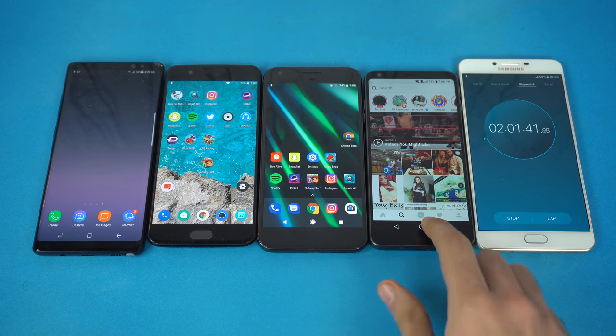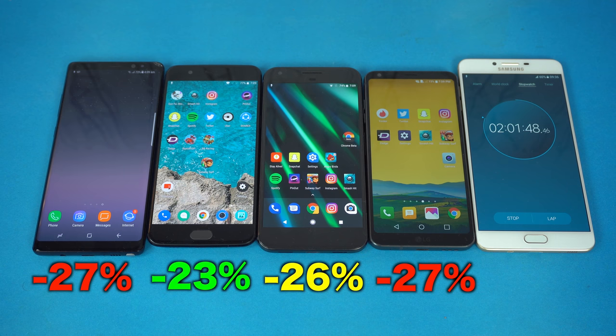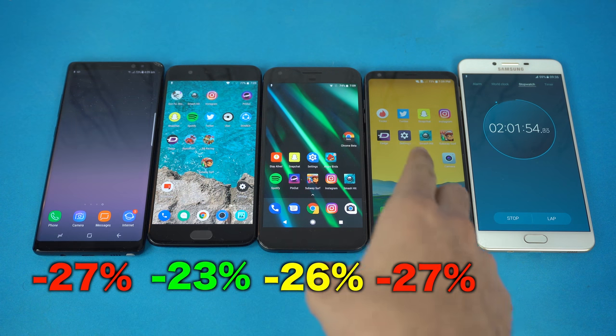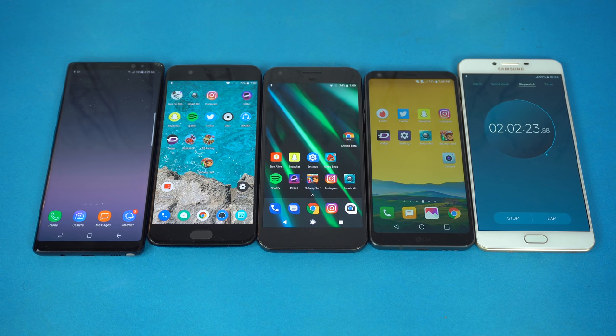Okay guys, it's been 2 hours, and as you can see, the OnePlus 5 is winning the test, coming in at 77%. Then we have the Google Pixel XL, and after that, the LG G6 and the Galaxy Note 8 have lost an equal amount of juice. So OnePlus 5 is ahead for now, and let's see if it can keep it up in the next stage, which is going to be a 2 hour long YouTube video playback.